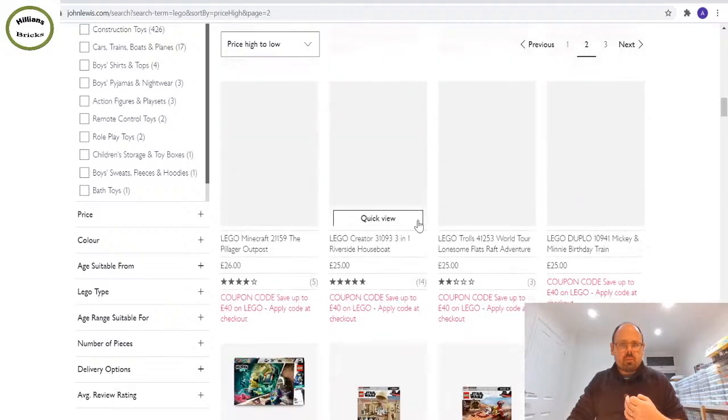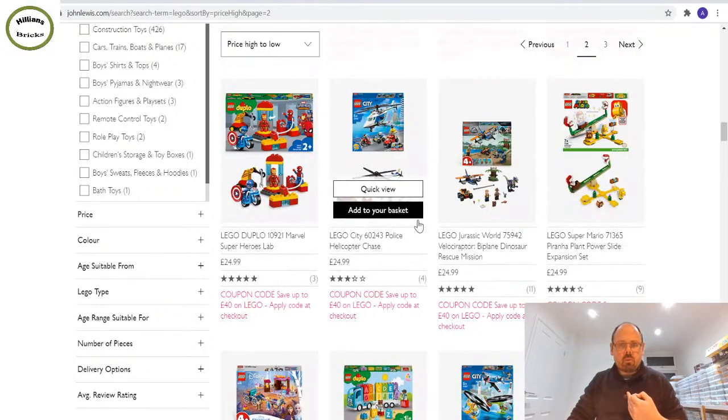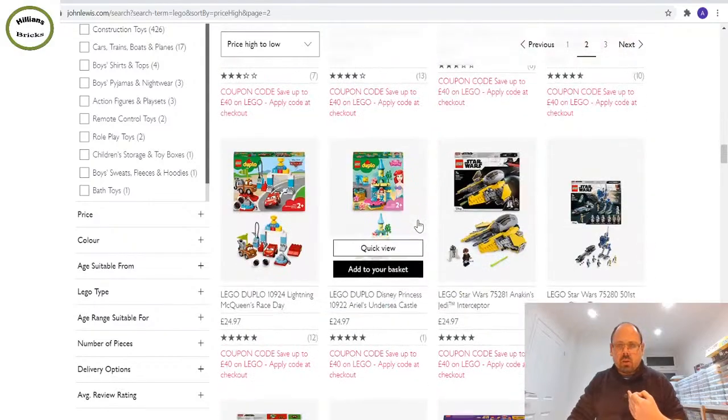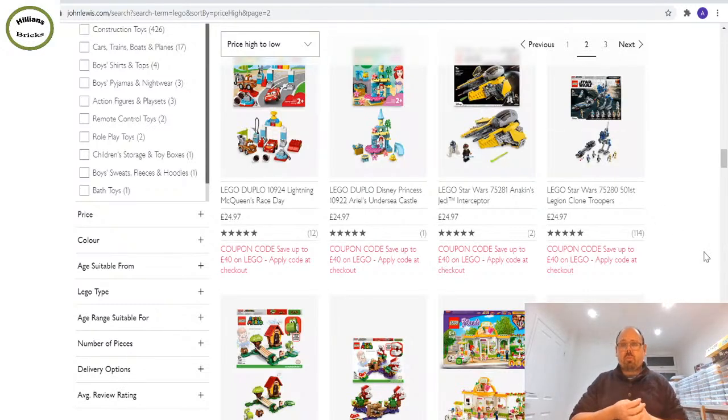Pictures are still loading, but I know which one it was, which I think from an investment perspective I was quite safe with what I ordered as well. And it's this one here: 75280, the 501st Legion Clone Troopers. I think that's going to do quite well in the future as well.